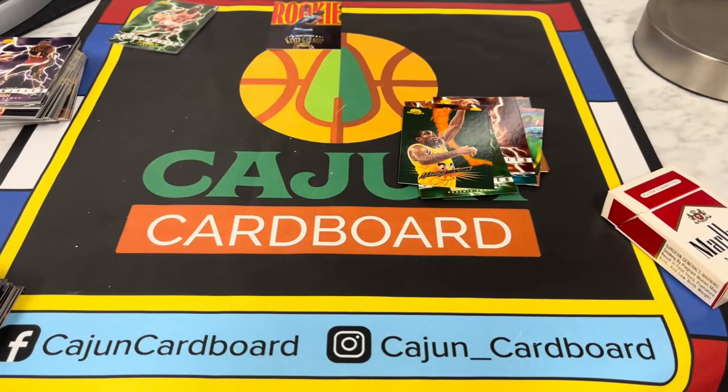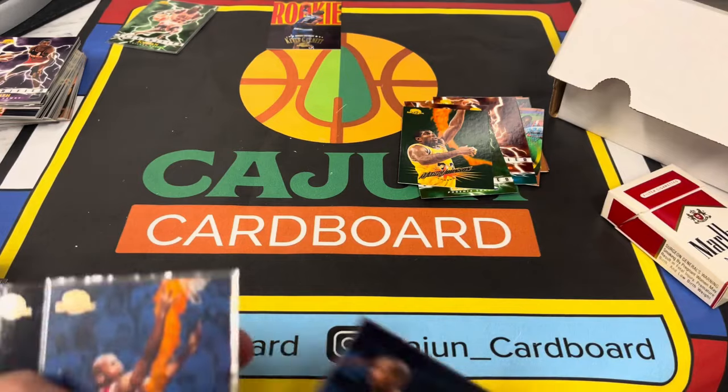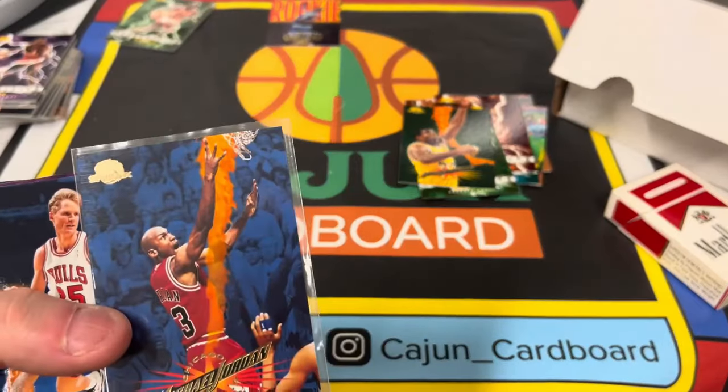Whoa, the box just crashed. Hang on. I don't think there's another Garnett in here, unless I am mistaken. So let me go ahead and knock the Jordan out. There's the Jordan right there.